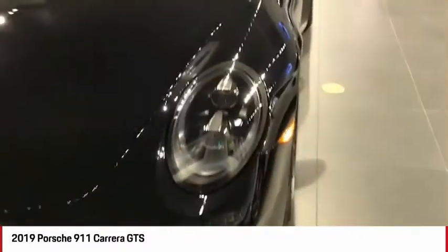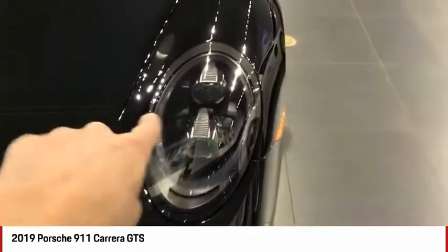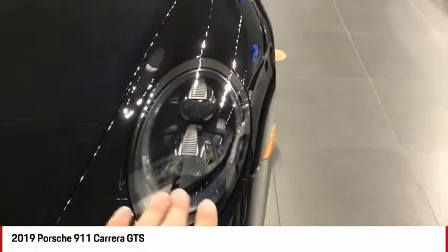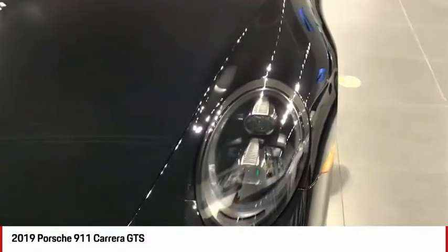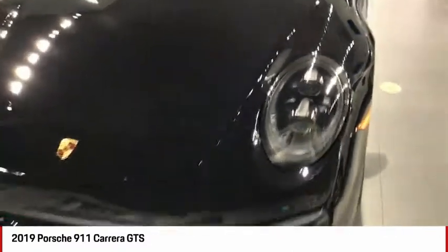So this car, of course, is going to be coming with the PDLS Plus headlamps, which, of course, give it that 4-dot LED matrix design. These turn 15 degrees either direction as you're heading along a dark country road. They adjust horizontally based on your speed, and it also gives us automatic high beams.